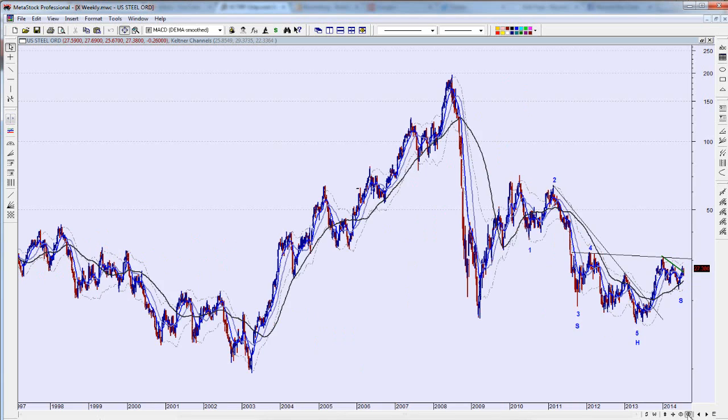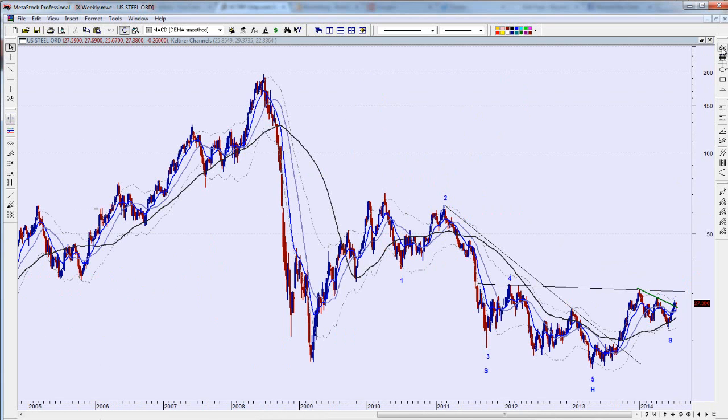I think what we're seeing here, and I should probably blow these up, but I think this is an A, and I think this is B. And I think this move down here to the bottom is C. Okay, so I think United States Steel has corrected, and it's going to be interesting if we're starting to see a rally in commodities or something commodity related. That's going to be interesting to watch.